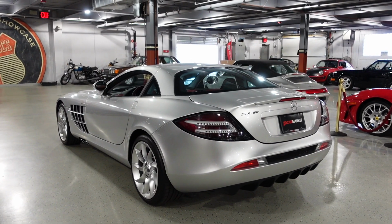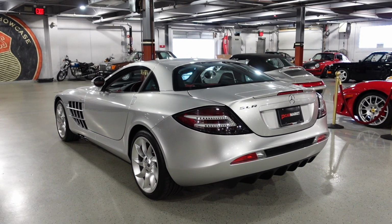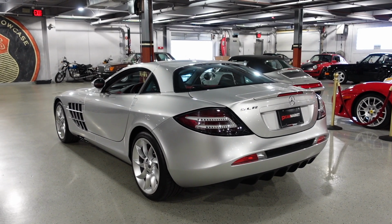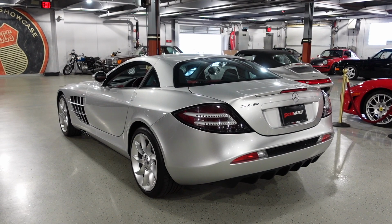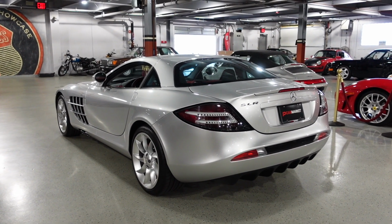But they've also said that the SLR's sophisticated suspension, long wheelbase, low center of gravity, and wide track provide stability and predictability under extreme driving conditions.